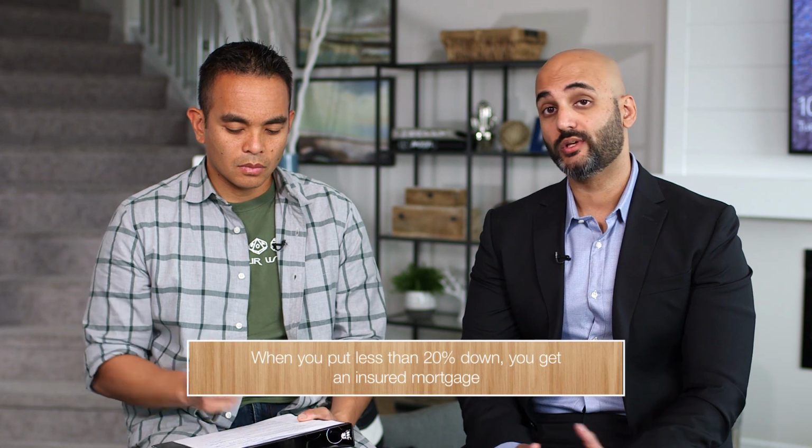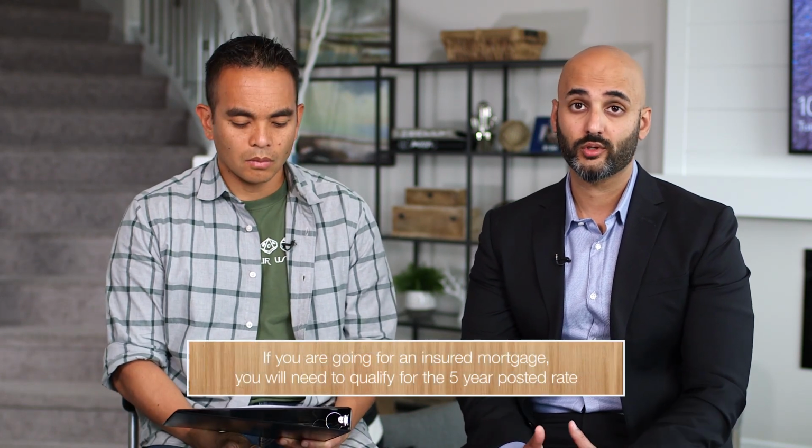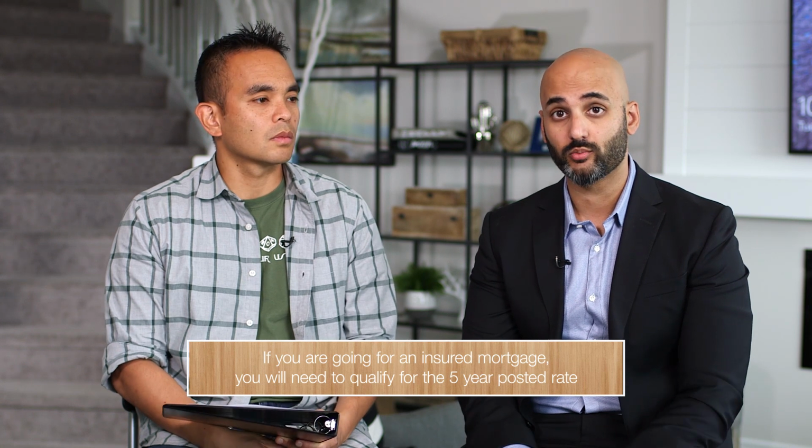So a stress test is calculated in 2 separate scenarios. So we have a scenario, what we call an insured mortgage, which is something that you get when you put less than 20% down. And we go through something called default insurance, which is CMHC, Genworth, Canada Guaranty, as you might have it. For them, it is the 5-year posted rate, whatever the bank's 5-year posted rate is. So a 5-year posted rate is not technically the rate that you get. Most banks actually give a discount off their posted. But for example, today's 5-year posted rate is 5.34. So it doesn't matter what rate you go with. If it's an insured mortgage, you will have to qualify at that 5-year posted rate.